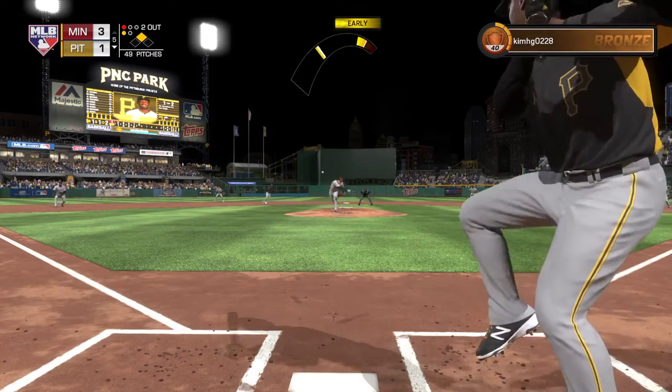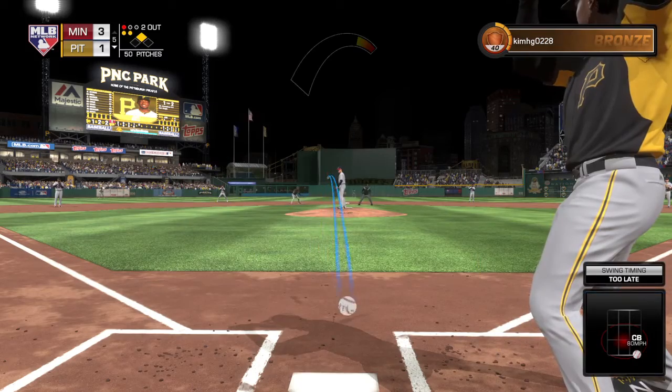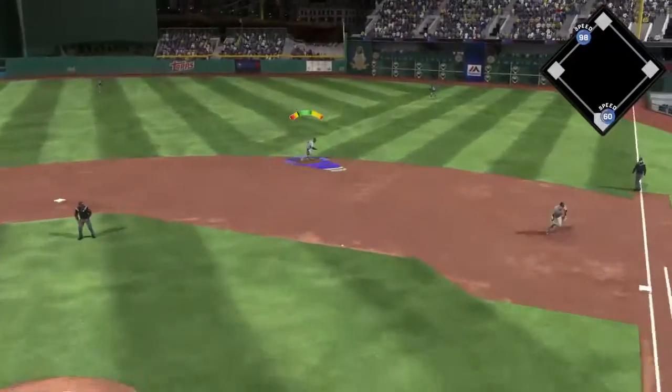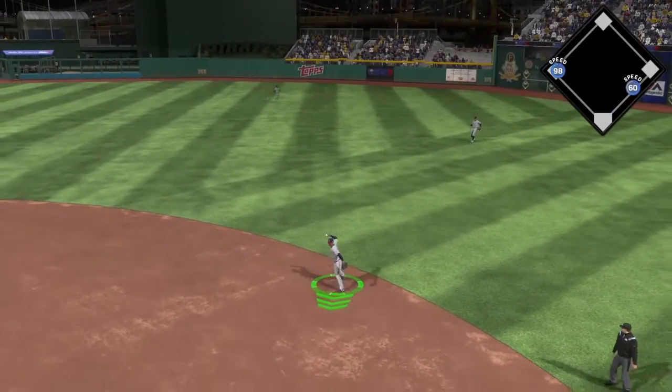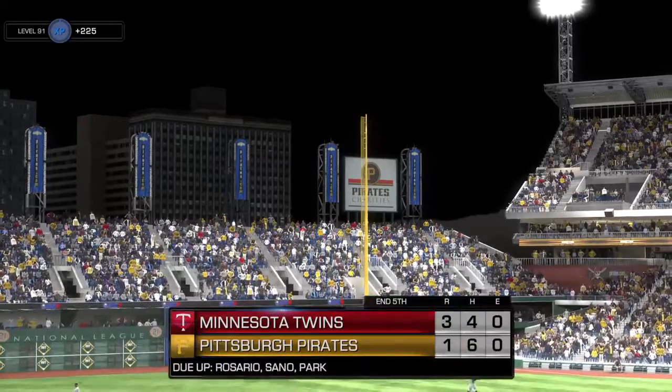From the stretch. And the curveball induces a big swing and a miss. For Dyson, that's stolen base number 1 on the young season. Hit out towards second. And the stolen base winds up as a moot point as the inning is over.